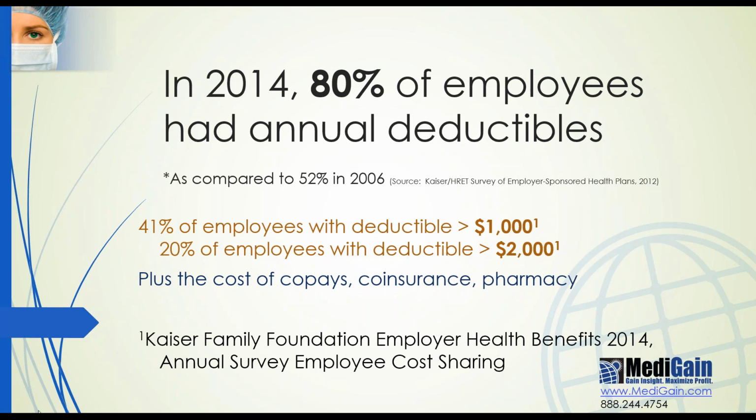And on top of that is the cost of the copays and the co-insurances and pharmacy expenses.